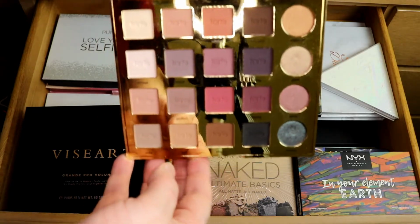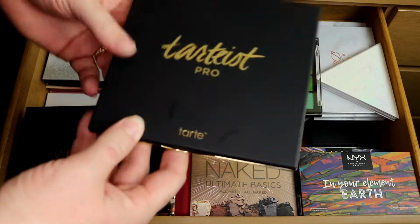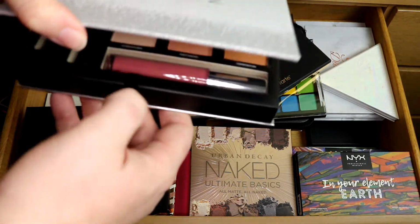I've used this a couple times. I do like it. I don't know what to say about it. It smells really nice, but I do like it. The Pure Love Yourself E2.